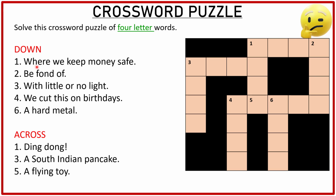Now, first, where do we keep money safe? Guess, where can we keep money safe? Correct. We can keep money safe in a bank. 2. Be fond of. What do we have to be fond of? Correct. Like.